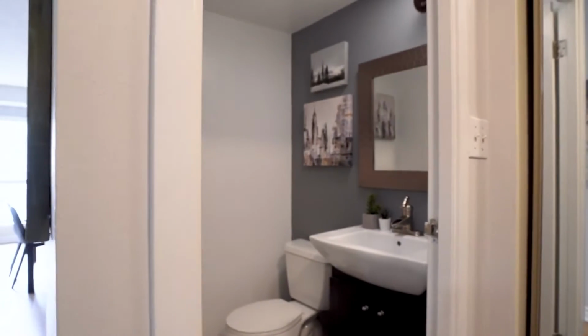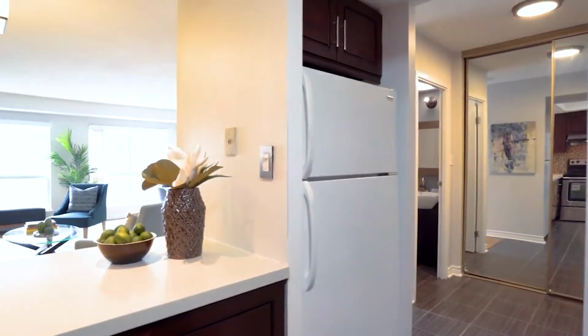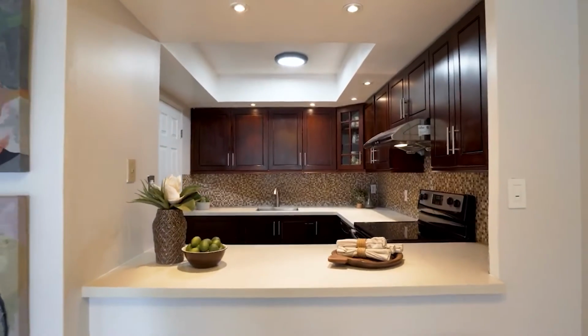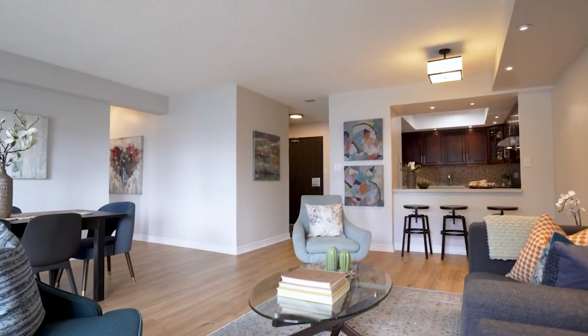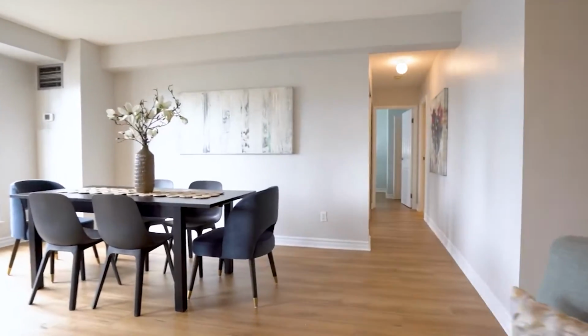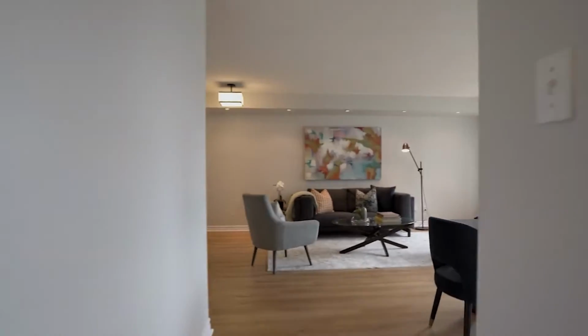When you first walk into the unit, you have a spacious foyer with a handy double closet with mirrored doors, a 2-piece bathroom, and a low-maintenance ceramic tile which continues into the kitchen. The kitchen features all of your full-size appliances, a ton of cupboard storage, and a handy pass-through with a sit-up kitchen counter. This bright, open-concept living room, dining room also has floor-to-ceiling windows that allow beautiful views of Lake Ontario.